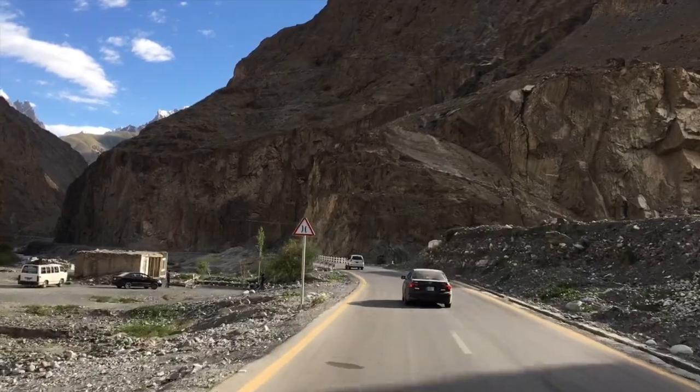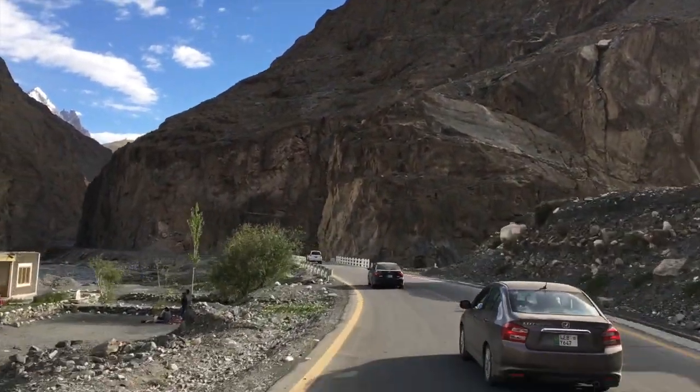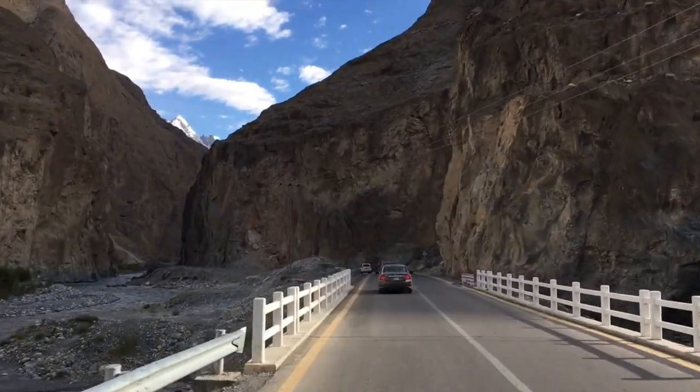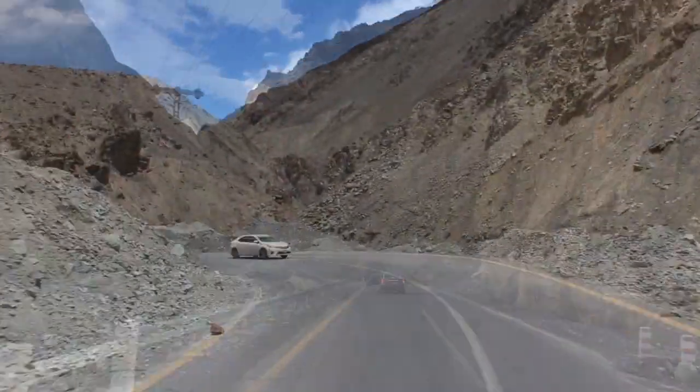The road through the national park continues to be scenic, and it's here that you can look out for ibex, snow leopards, or Marco Polo sheep, although sightings are rare.